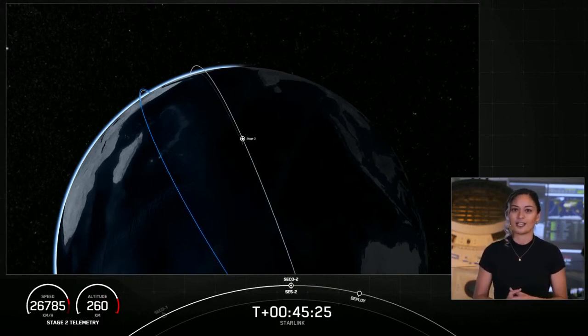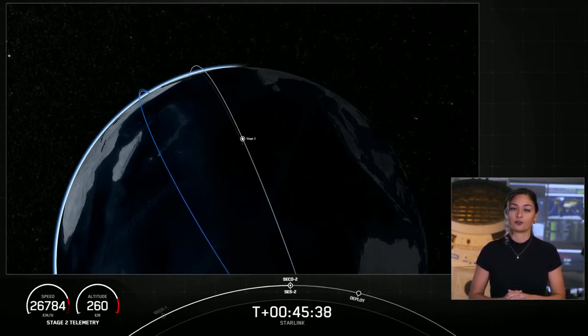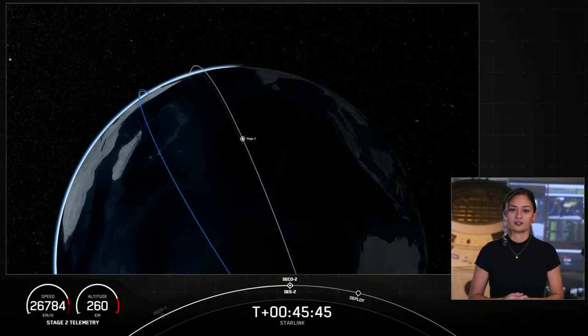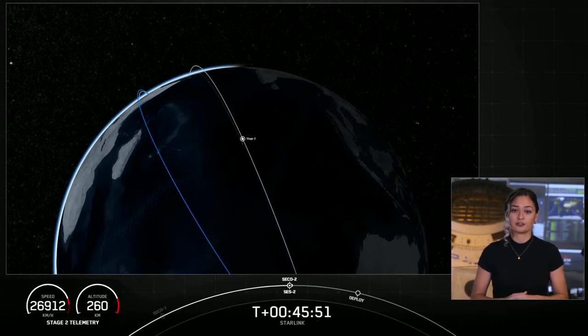We're now just waiting for the relight of our second stage, or SES-2, coming up here in a few seconds. It'll be a short 1-second burn. Just waiting for that call out. Again, it's just a 1-second burn, so it's very quick, but it does go a long way for this second stage.